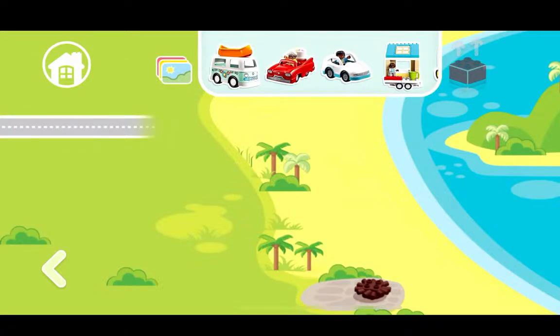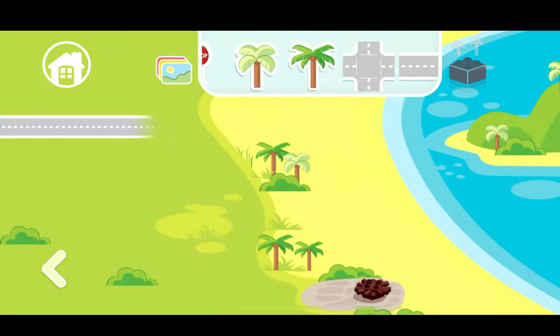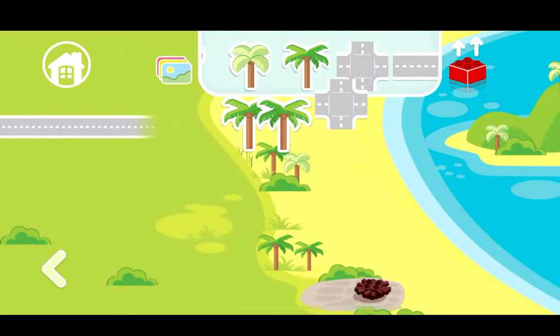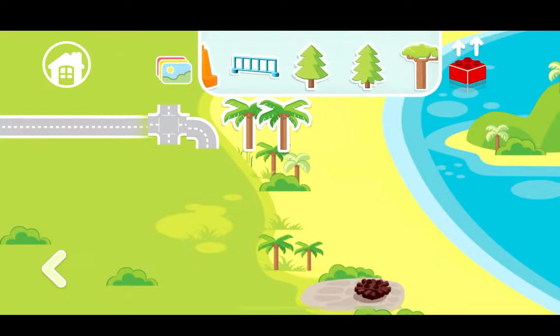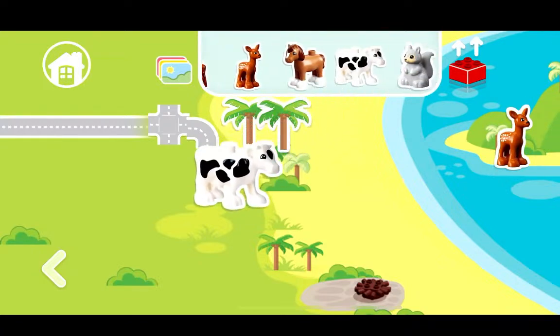Oh, there we need to take a stickers on the picture. Let's do it. I want to take... See? Oh. One tree on the beach, the other tree on the beach, some part of the road, and maybe this one. Oh. Okay, then I want to take deer, no, okay, on the island. I want to take the cow.